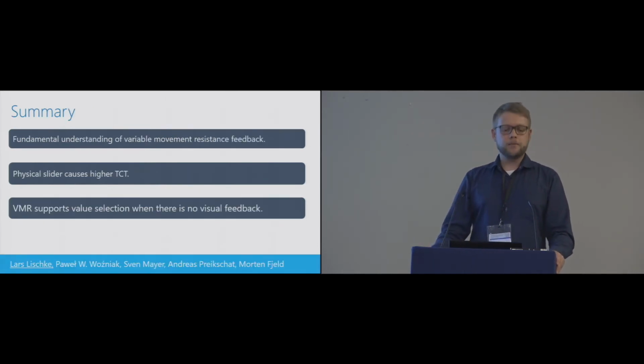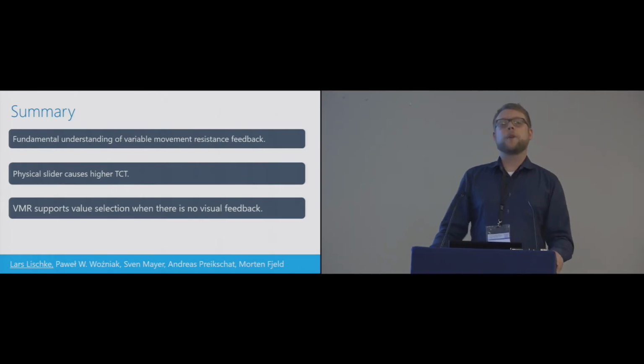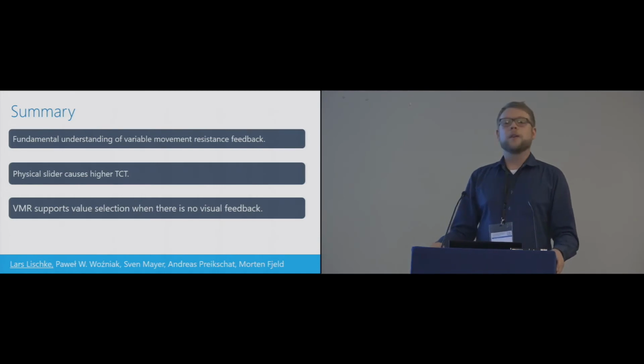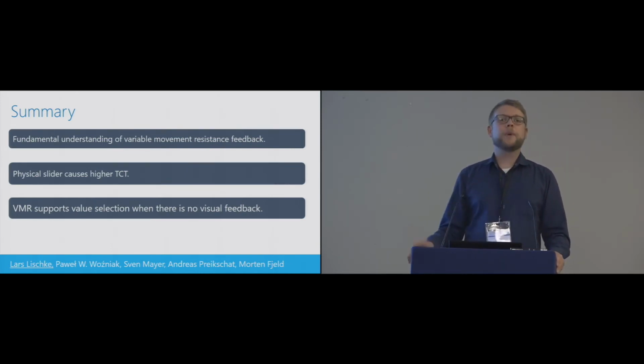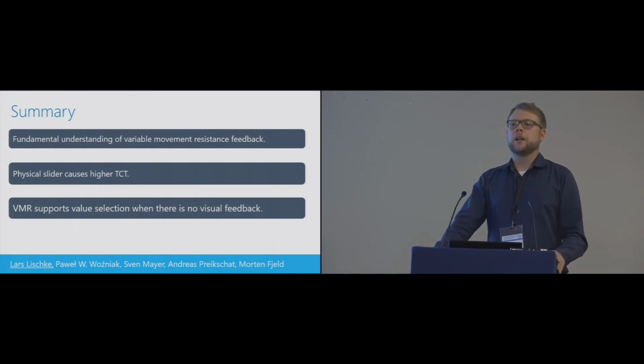And finally, I would like to summarize my talk. We presented the first fundamental understanding of how movement-resistant or force feedback for sliders is perceived by the user. We showed that the physical sliding causes a higher task completion time. However, if the user is not able to look at the input device or get direct visual feedback, the accuracy is higher with haptic feedback in comparison to touch input or sliding only the physical device. Thank you very much.